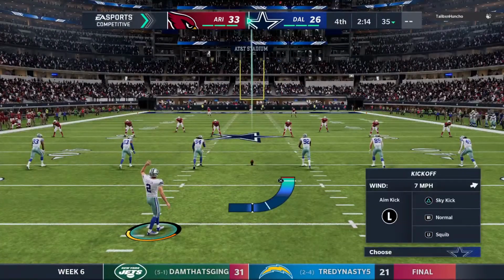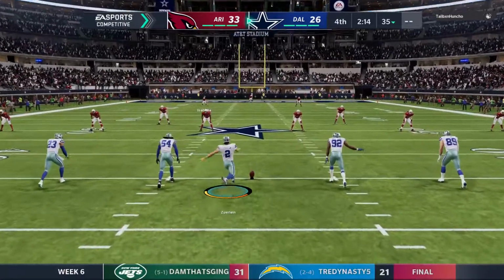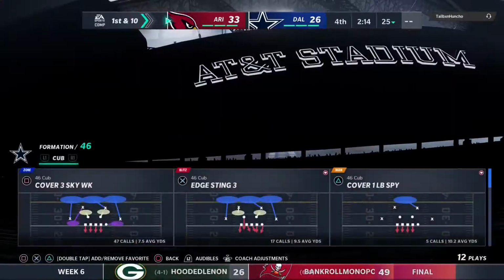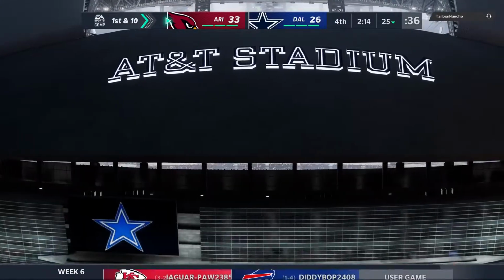Greg Zuerlein to kick off for Dallas. Now after the touchdown, it's Zuerlein. He'll kick it away. And that one will bounce out of the back of the end zone, so we will start here at the 25.